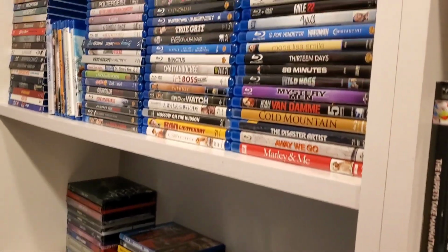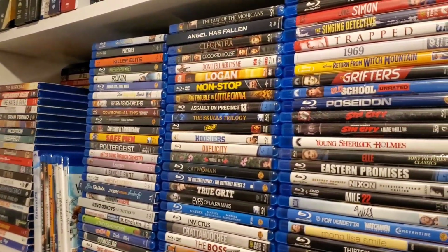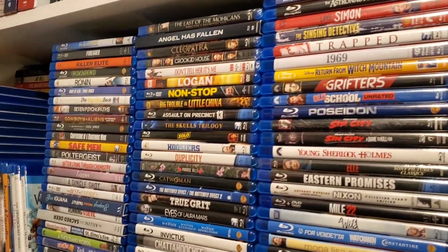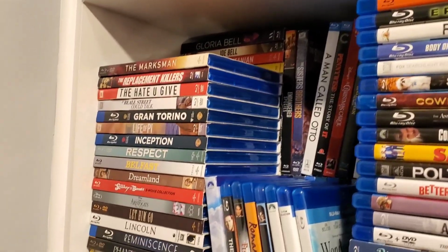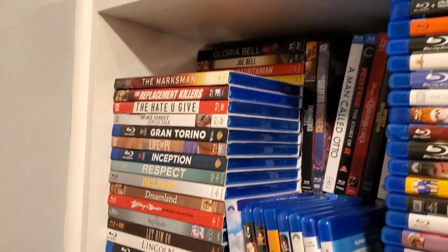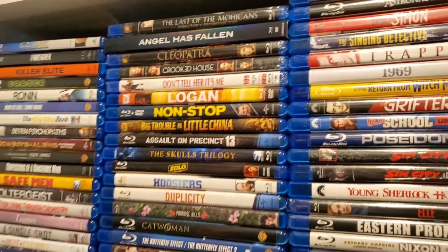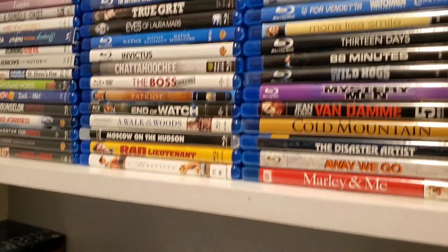Now the shelf over here are all Blu-rays that I have not seen yet, and we're 2 stacks in, so that's a lot of movies. And yes, I organized it with slipcovers over on this side on the end, so those all have slipcovers. There we go. And these are just regular Blu-rays stacked on top of each other.